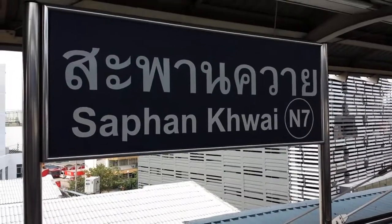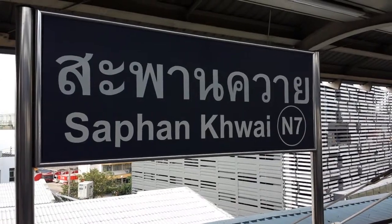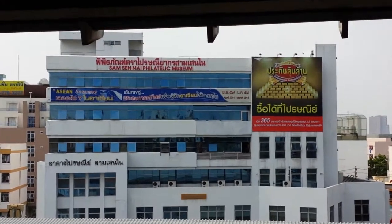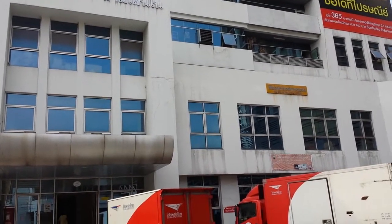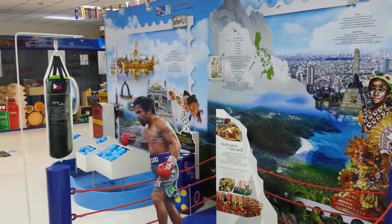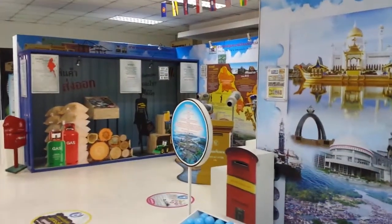The Stamp Museum in Bangkok. If you travel here by SkyTrain, just get off at this station, and you can see the building there. How easy is that? So at the entrance, there's an exhibition. Great. It didn't cost anything to come in here, just walk in off the street. Awesome.